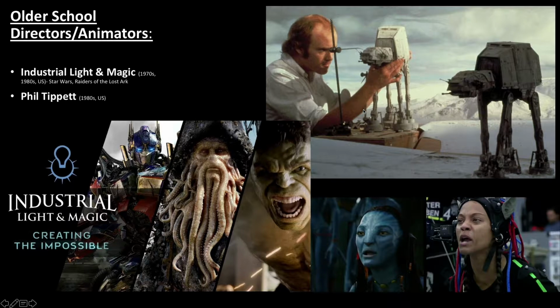This is called a surface gauge, which is one of the things that they used to use to help track movement, since they didn't have, obviously, Dragonframe and the kind of software that we have to work with today. Industrial Light and Magic is still around, and they've still been doing some industry revolutionary stuff.